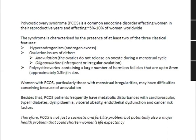The issue as well is that it's not just about fertility issues. We think of polycystic ovary primarily as a fertility issue, but actually individuals with PCOS quite often have metabolic disturbances and cardiovascular issues. They often have type 2 diabetes or certainly metabolic syndrome, high levels of visceral obesity, endothelial dysfunction, and an increased risk of cancer, especially of the breast, ovaries, and endometrium. So we don't just look at PCOS as a fertility issue, but it's actually quite a major health problem.